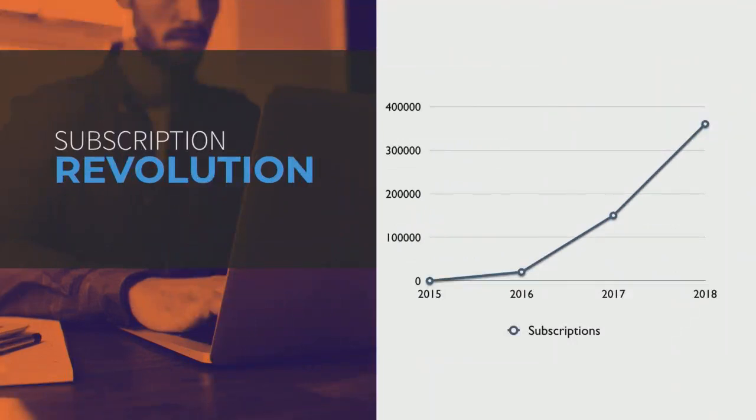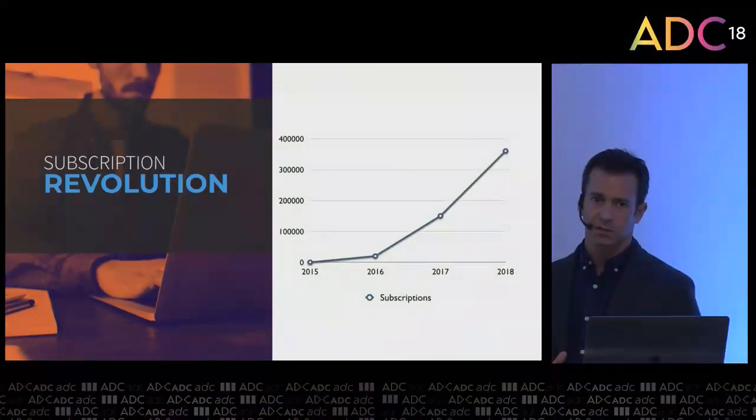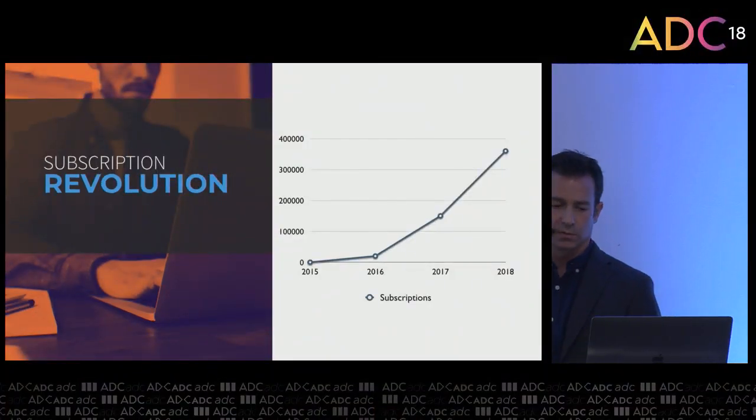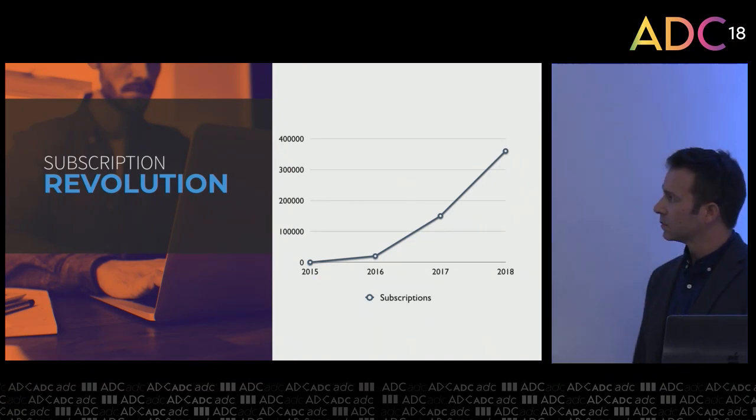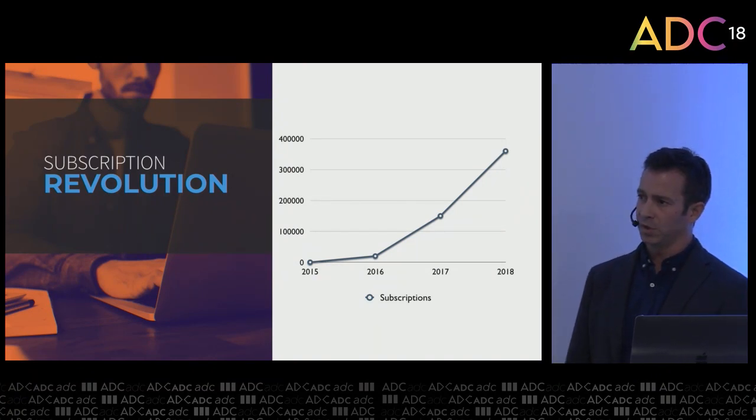The subscription revolution is here. In 2015, there were virtually no software subscription models out there for pro audio. In 2018, right now, we're nearing 500,000 active subscriptions in PACE's licensing system alone. You might be surprised to learn that 80% of these are annual plans, while the remaining 20% are monthly or some other term.